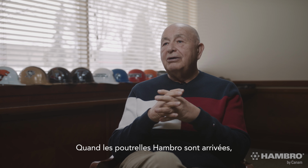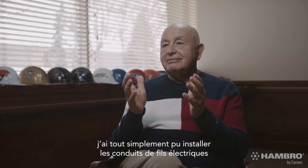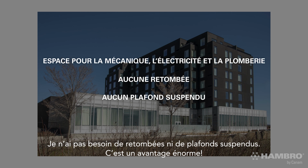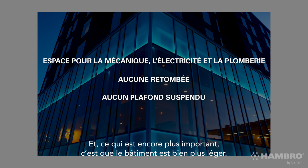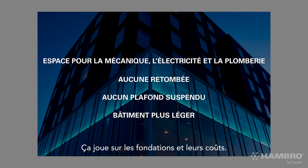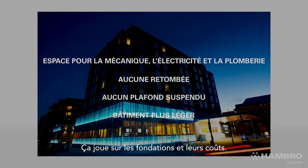Well, once the Hambro joists came in, I can run all my electrical wiring conduits right through the joist, and I can run all my mechanical in the joists as well. I don't need bulkheads. I don't need suspended ceilings. It's a huge advantage. And the biggest advantage is I have a much lighter building, which impacts my foundation and the costs of the foundation. So that's how Hambro really revolutionized the industry.